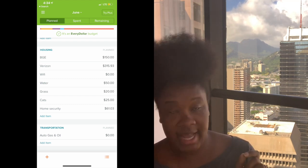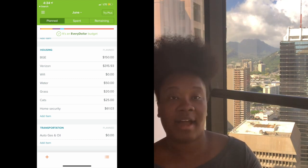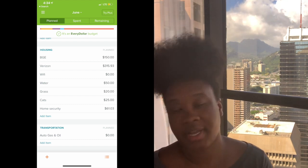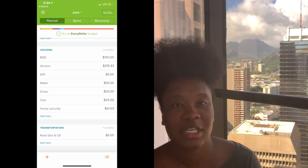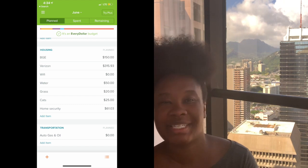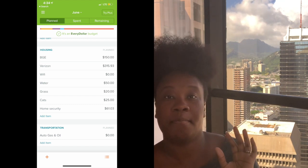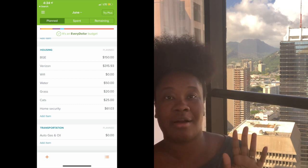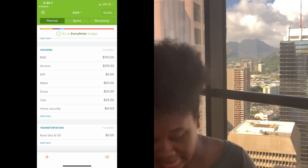$20 for grass to be cut monthly by our neighbor. $25 for cat food, cat litter, whatever. Our last home security bill, $61.03. We are canceling the home security because we have met our contract. We are not worried about having to protect the house. We have our lovely nosy neighbors.